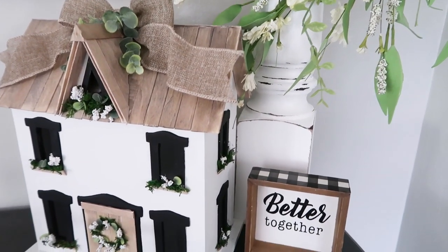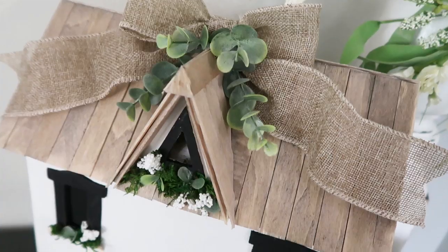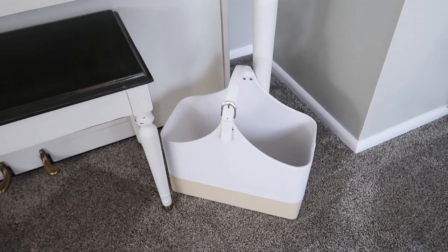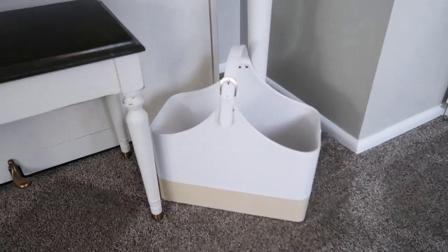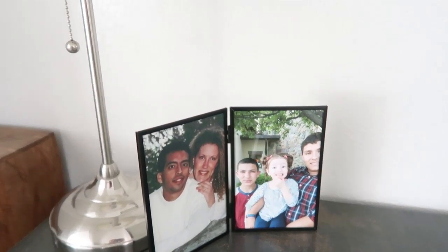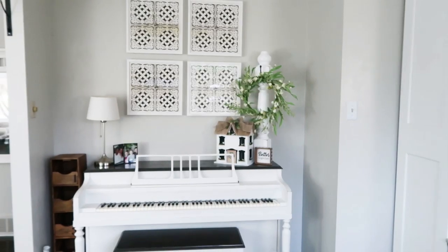And then at the bottom of the piano where the legs are, I have a little basket so we can put more music books in there and just have more storage in that place to keep it nice and organized. To the left of the piano, I have a frame that has our family's pictures, a lamp, and then above the piano, I repurposed the pre-existing art that I have there.